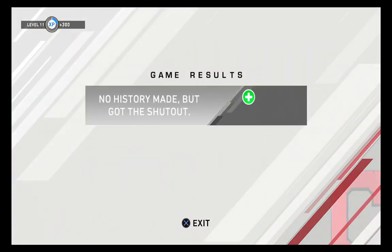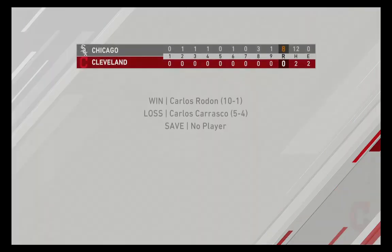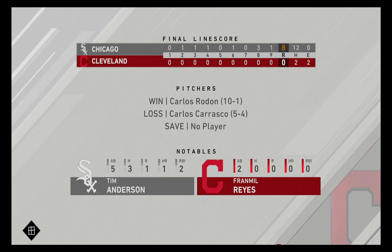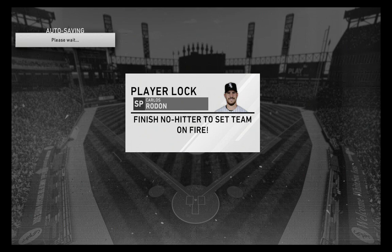Well, Dan, we almost saw history today with a no-hitter. But even though that wasn't meant to be, they did get the win. Yeah, D-Roll, and that's ultimately the important thing. It was a transcendent pitching performance for most of the game. It was a thrill to see him come so close to the no-no, and a win like this will surely give his team a lift.